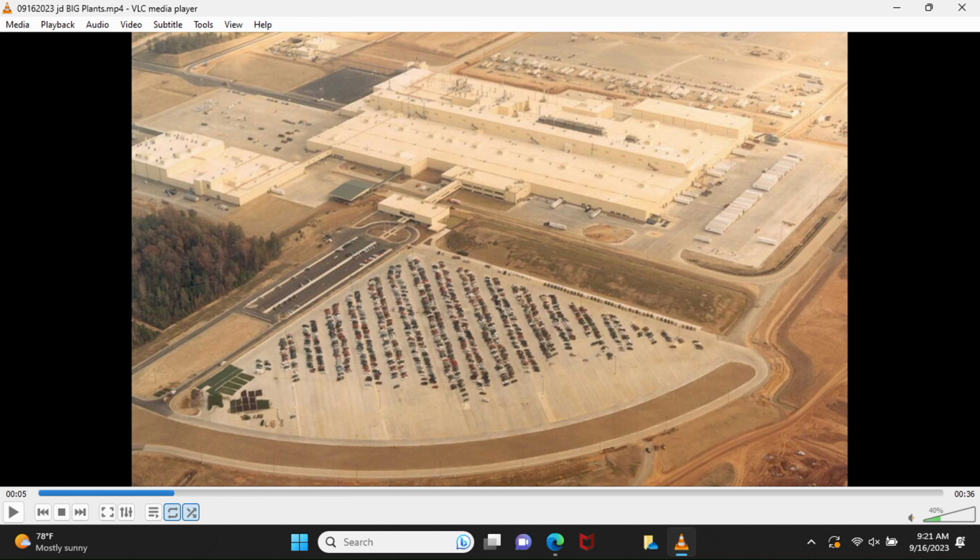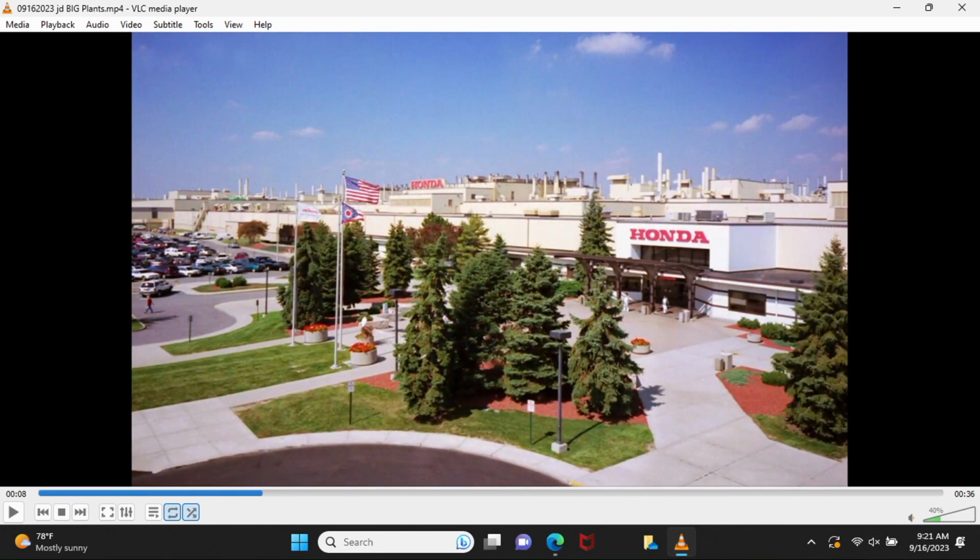Do you know how many square feet that is? You can't stand at one end of the factory and see the other end when you're inside of it. And it's relatively automated. There's a lot of computer stuff going on.